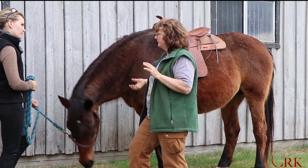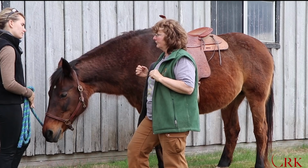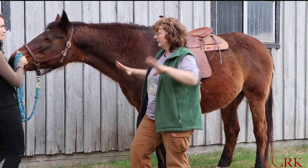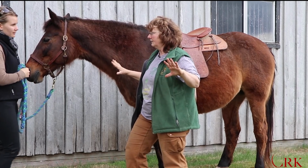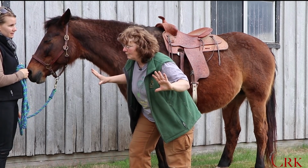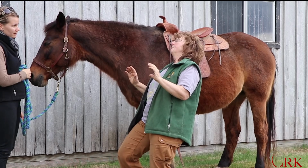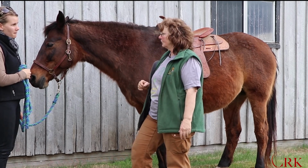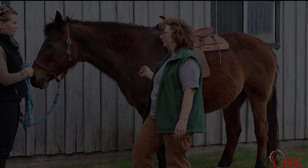So it's a mix. And a lot of times people will feel very insecure in a treeless saddle. And that's because their hips are spread too far apart. And they either have to tip forward or they have to tip back in order to be comfortable. And so the horse will feel that imbalance too.